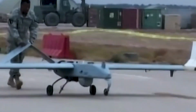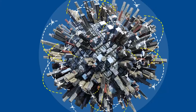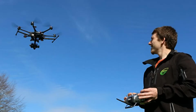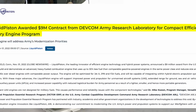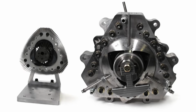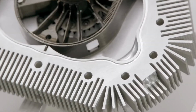But Liquid Piston isn't just looking at military applications. They're also eyeing unmanned aircraft systems, UAS, to keep those birdies flying for longer. The HE-HC cycle might sound complicated, but it's Liquid Piston's secret sauce, bringing us closer to the holy grail of fuel energy conversion for hybrid systems. Oh, and did I mention they've already shoved a 4.5-pound X-engine into a go-kart running on hydrogen?